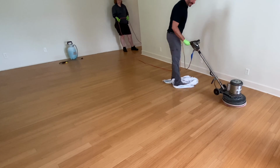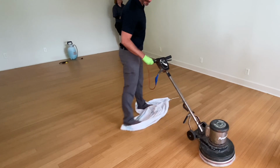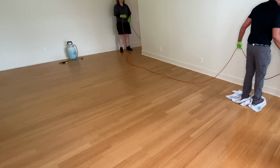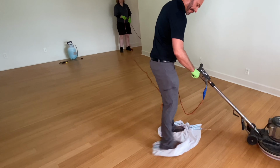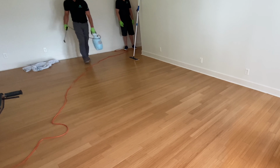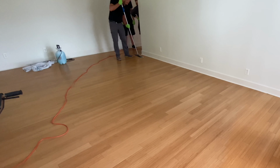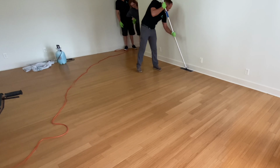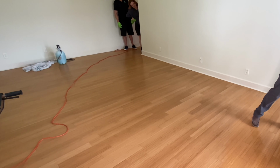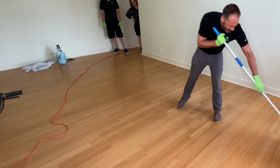So you may or may not have picked up on the fact that we had some swirly marks left over after the first few steps that we did. And just to run you through what you were watching up until this point, the first step we apply, you can actually see it in that pump-up sprayer right there, and now I'm using it. And that's just a neutral wood floor cleaning product. And we apply a very, very light amount of that, even though bamboo is a lot more moisture resistant than a lot of other hardwoods. We don't want to put too much moisture on the floor.